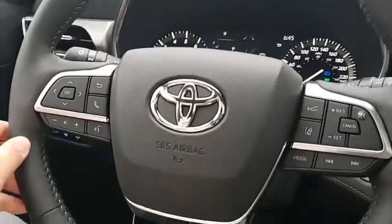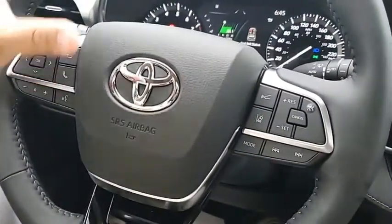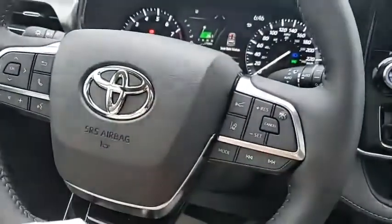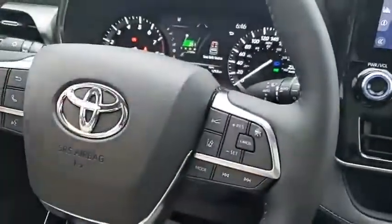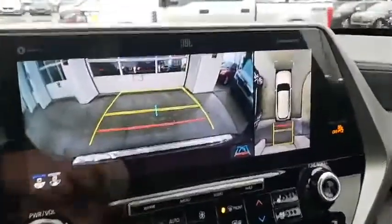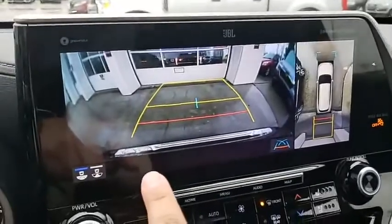You still get your leather wrap steering wheel, of course the Bluetooth controls and all that stuff, lane departure alert, rear cross traffic alert, right? Yung adaptive cruise control mo, meron ka rin. Again, the modern features, right? JBL sound system on the Toyota. You got your 360-degree view, the backup camera, and of course traditional backup camera din dito.